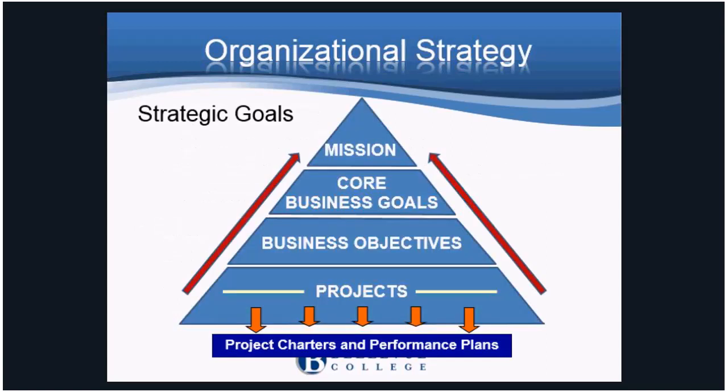Strategic goals can be represented by a pyramid, with the mission at the top and the other goals and objectives feeding up to support the organizational mission. Each layer forms a base for the layer above it. The set of core business goals support the mission, the objectives support the business goals, and the company processes, operations, and projects all support the business objectives.